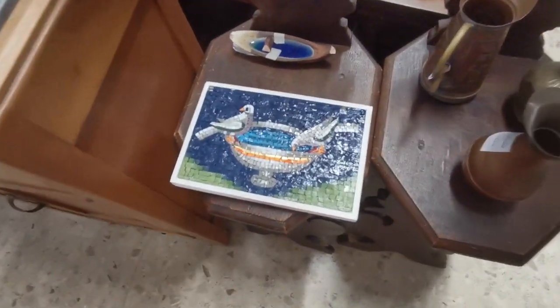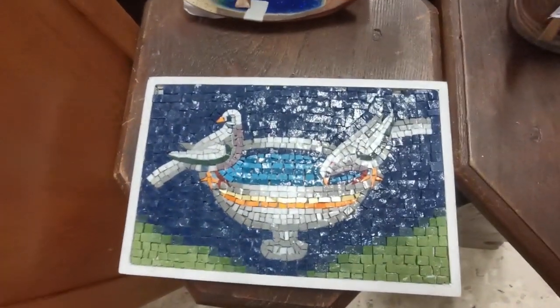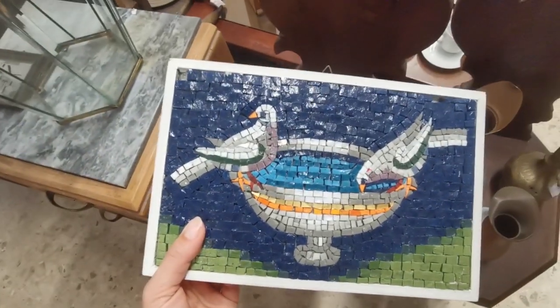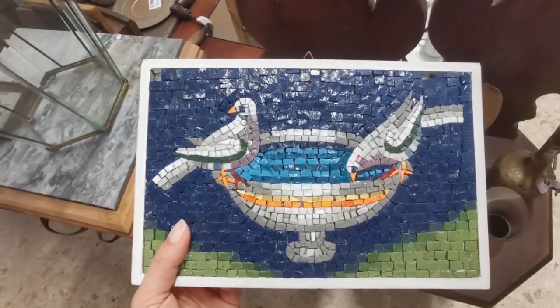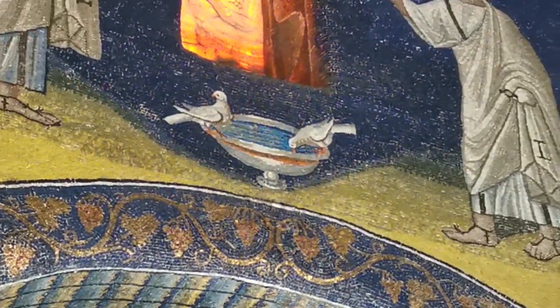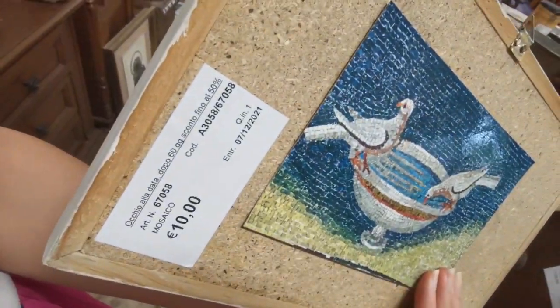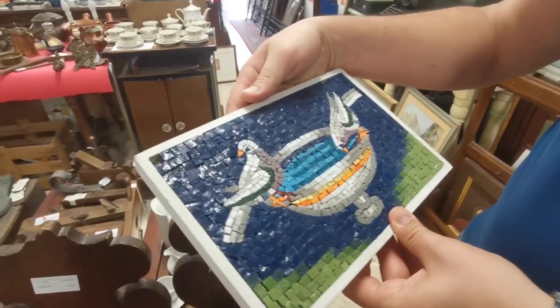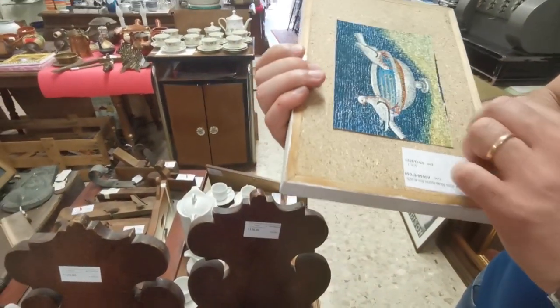And here is the funniest piece of the day. This is made with true mosaic tiles and it is the reproduction of a mosaic that we have seen today in Ravenna. In the city center there is still a mosaic school and also some shops where they sold panels like this for hundreds of euros.